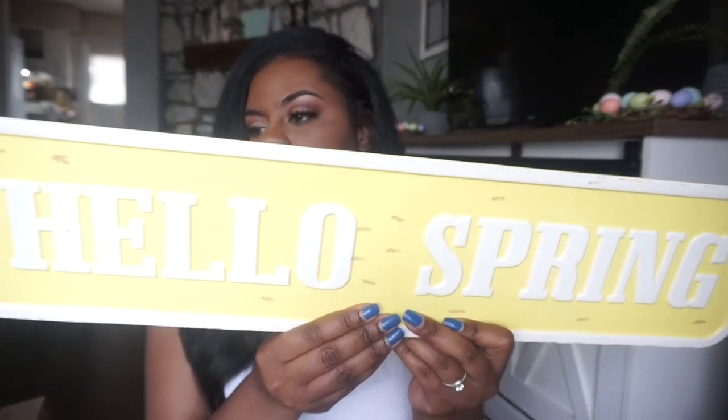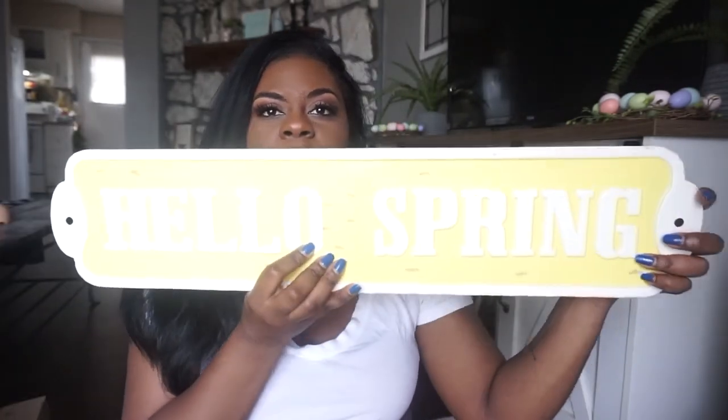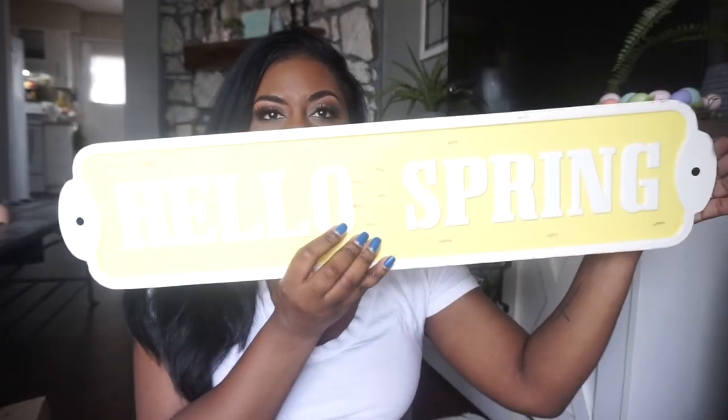And the last item that isn't Dunn related is just this Hello Spring from Hobby Lobby. I thought it was really cute. They had it in another color, I want to say it was either blue or pink, but I really, really wanted this one. This was $14.99 at 40% off, so I could not pass this up. This will go on the white hutch. So yeah, super cute, right?